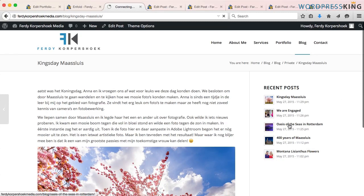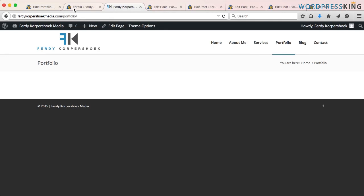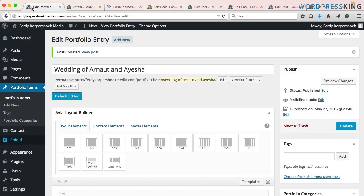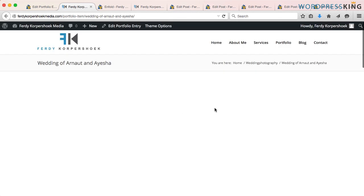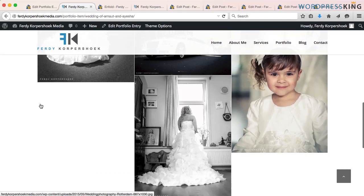I click on something else, and we have a right sidebar. I go to portfolio and I see nothing yet, I think. Yeah. But if I go to the view portfolio entry, I see my page is on the full white. Oh, it's looking gorgeous.